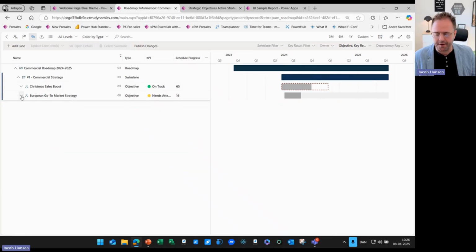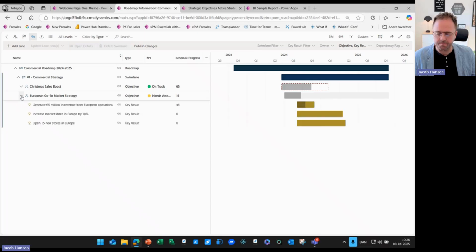I can also see I have an objective of a European go-to-market strategy. That means that to have my European go-to-market strategy being measured, I've added 3 key results. I want to generate 5 million of revenue for European operations. I want to increase market share in Europe by 10%. And I want to open up 15 new stores.